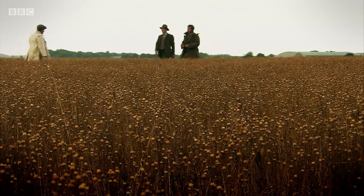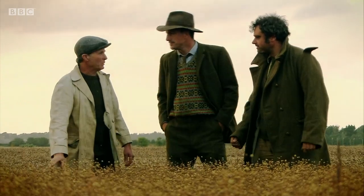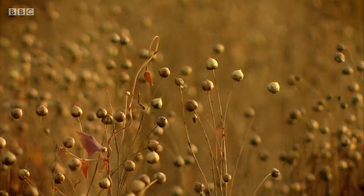Hi, Simon. Hello. Hi. Just admiring your flax crop there. Oh, thank you. Well, we've got a crop, not as good as we'd have hoped. We'd have hoped it to be a bit taller, a bit thicker, but, you know, a year like this, we've got to be grateful for what we've got.